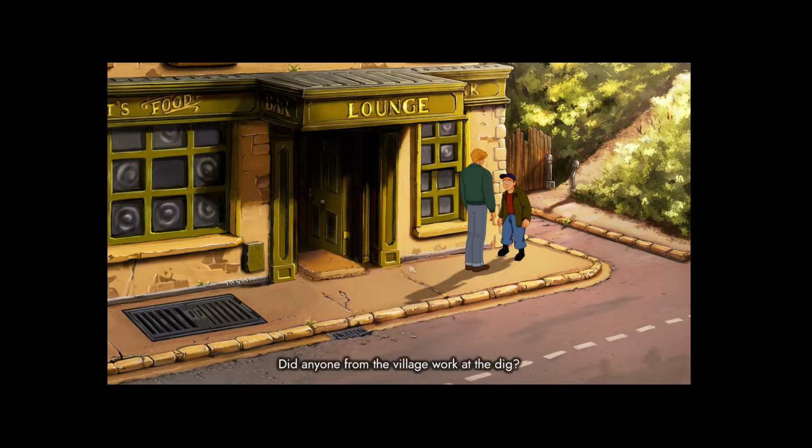Did anyone from the village work at the dig? Pegram brought some students and bums with him. He reckoned no one in Lochmarn would know what to look for. The only local guy who worked for him was Sean Fitzgerald. Fitzgerald says he's never been anywhere near the dig. He's having you on, mister.